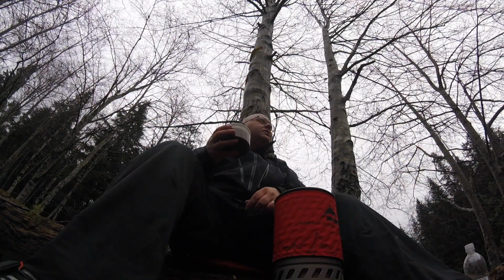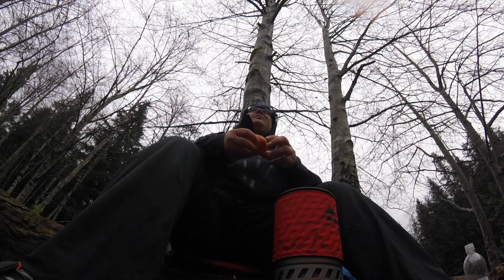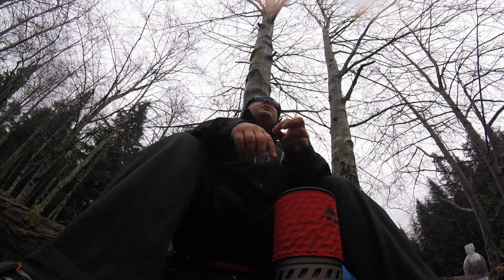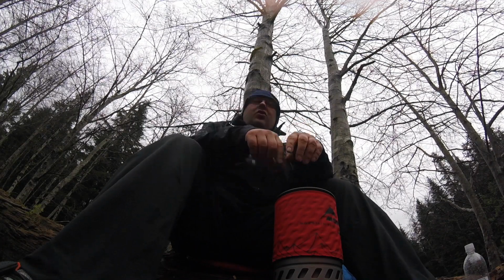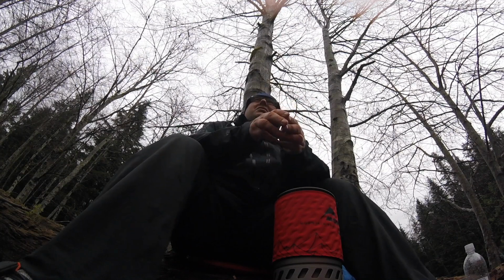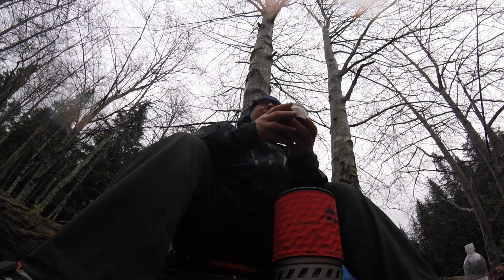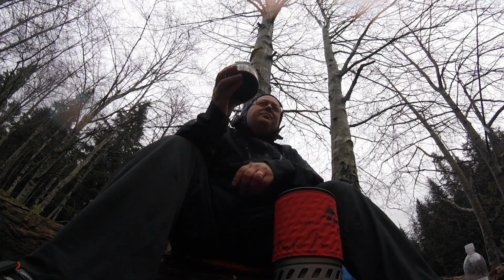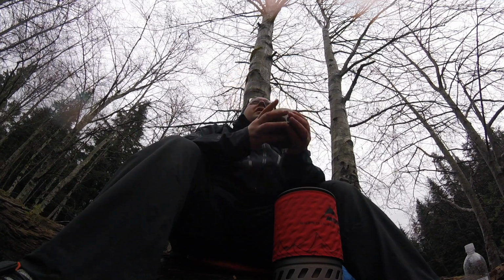Nice hot drink on a nice cold day. Not a soul out here. I don't know how these guys camp without a stove. That's your core. If you've got your heat, you know, heat up a brew, heat up a hot water bottle. It just gives you so much more ability to deal with the elements. But here it gets so cold and wet, damp. Just being able to heat up a brew, it just means the world.